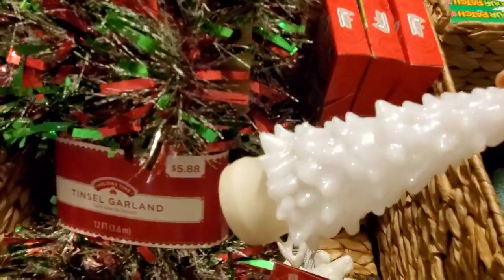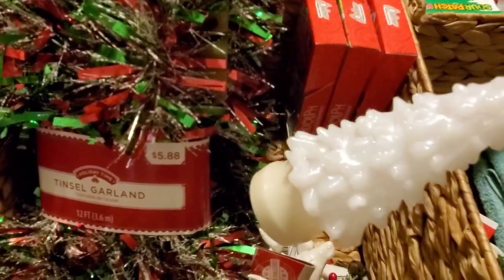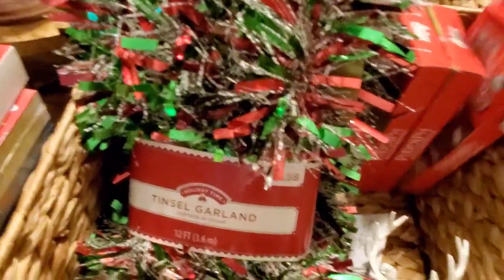Grab another one. I love these little trees that light up. This is a great little bathroom night light. I have a woodland theme in my bathroom as well all year.